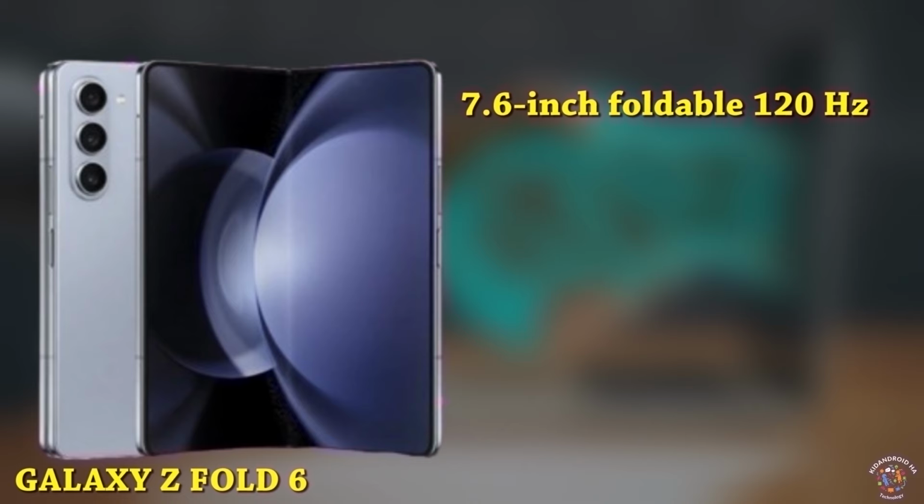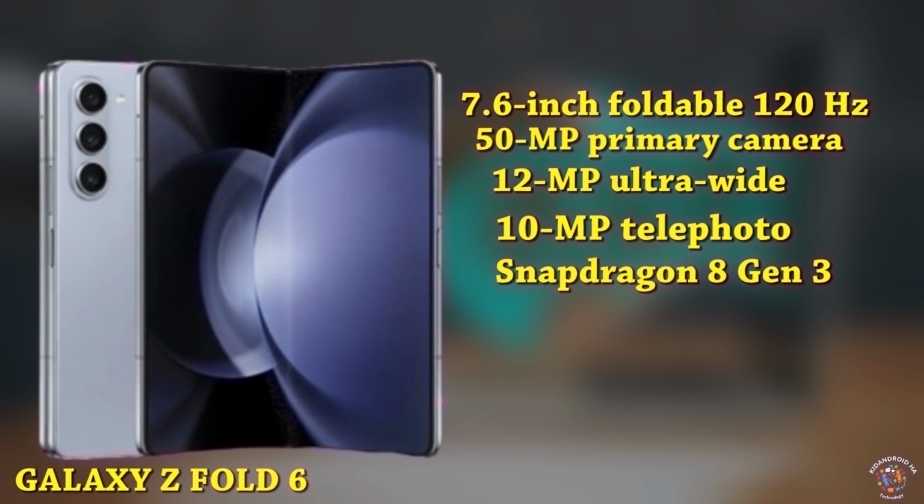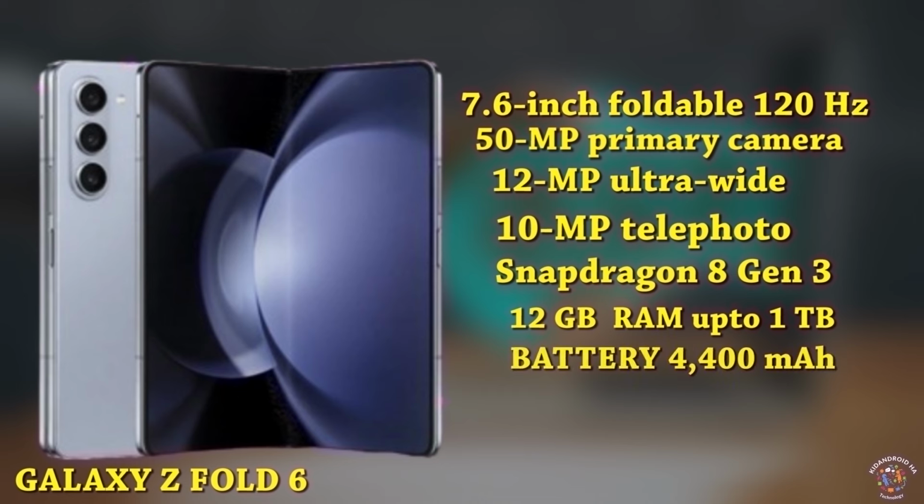Camera specifications include a 50-megapixel primary camera, a 12-megapixel ultra-wide, and a 10-megapixel telephoto with 3x optical zoom. The device will be powered by the Snapdragon 8 Gen 3, offering 12GB of RAM and up to 1TB of storage. The battery stands at 4,400 mAh, with connectivity features including advanced 5G, Bluetooth 5.3, Wi-Fi 7, and ultra-wideband support.